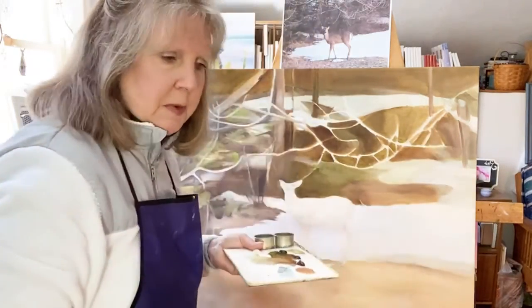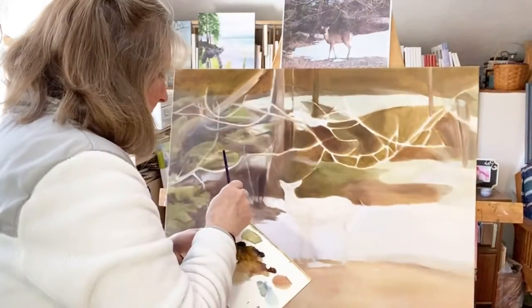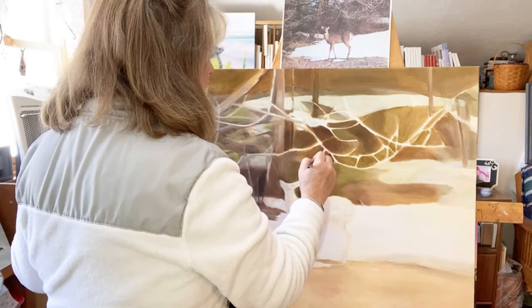Now I'm just going to jump to my smaller brush so that I can lay in some of those branches with some white. Kind of smooth them out a little bit where they are. You can see them.